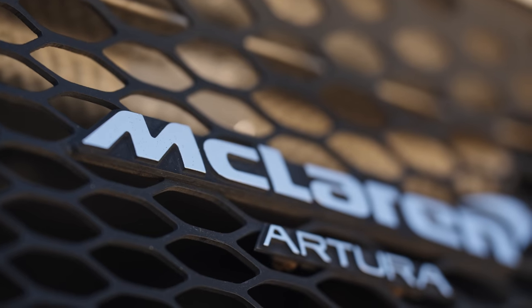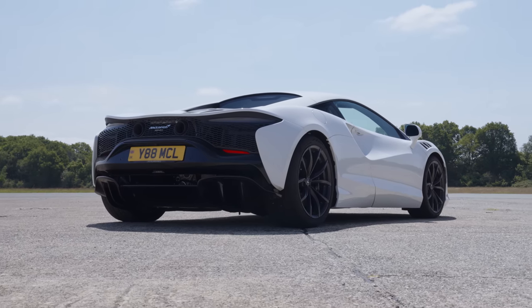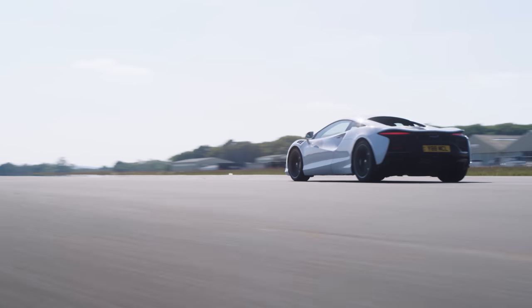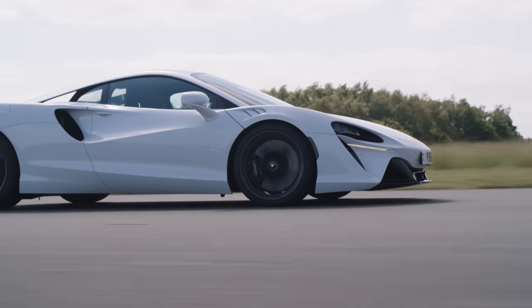The Artura is a fantastic achievement in many ways, but is it as good as it should be? Is the modern McLaren living up to the high standards of its past? To answer that, we need to rewind almost exactly 60 years to where it all began.